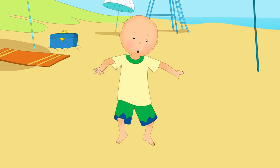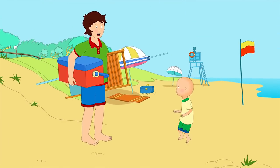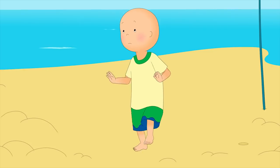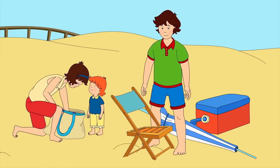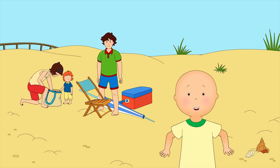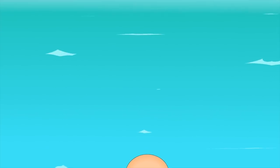It's hot on my toes! Don't worry, Caillou. It's just the heat from the sun warming up the sand. It won't hurt you. Caillou was surprised that the sand was hot, but he enjoyed wiggling his toes in it. Wow! The ocean! The ocean went on forever. It was the biggest thing Caillou had ever seen.